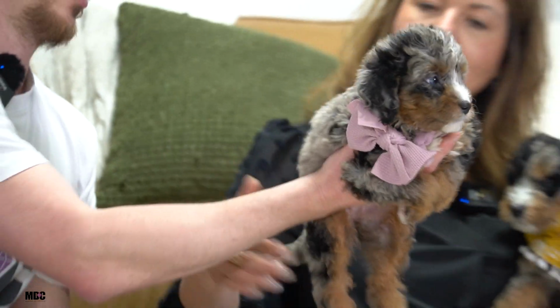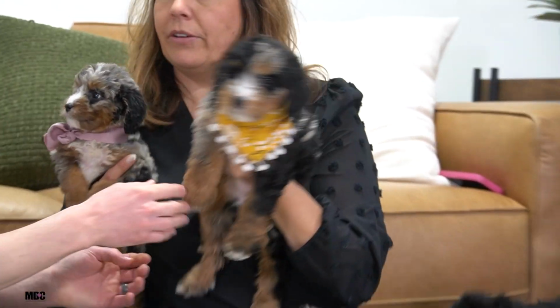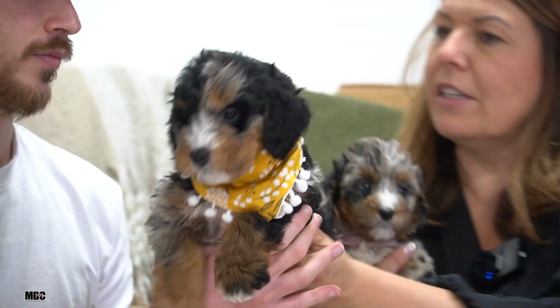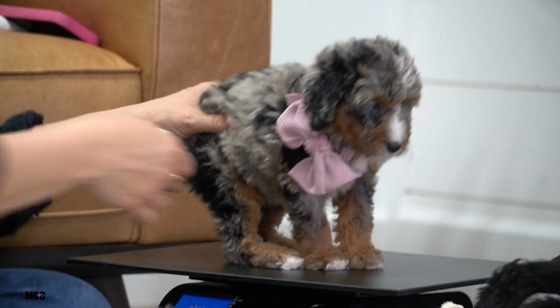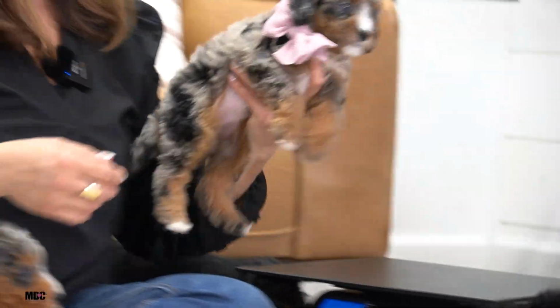So go ahead and grab a weight for her. Okay, so I ended up with an extra collar. I think it belongs on her. She wasn't wearing it. She weighs 3.16. Very tiny. Yes, she is very tiny. Cool.